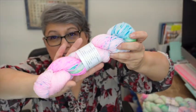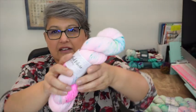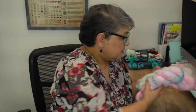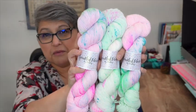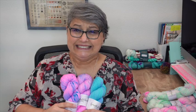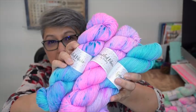So let me come back a little bit. I just want you to see the speckled, because it is literally like a sprinkled fiber, and that's what the company name is. Oh, so pretty. So I don't know if she had a name for these sets, you guys. She probably did. I think she had them numbered though. So that's the first set. And then, oh my God, so beautiful. And I think I'm even more enamored because of how soft this is.